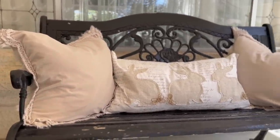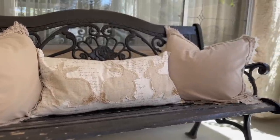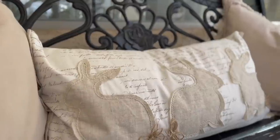Adding some super cozy pillows to this bench definitely made it so much more inviting. I found those velvet pillow covers at H&M, and I will have them linked in my description box. The bunny pillow I found at Home Goods.